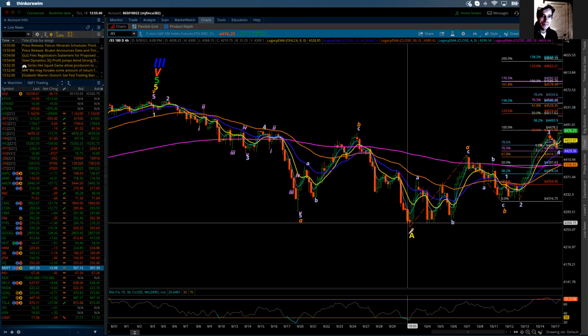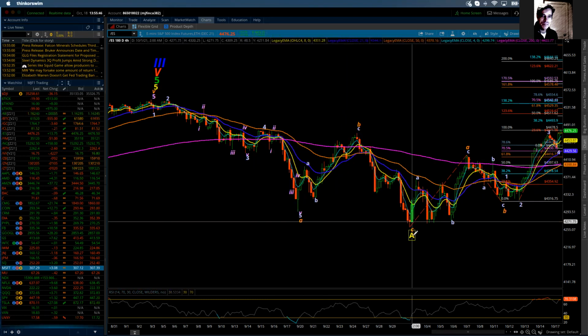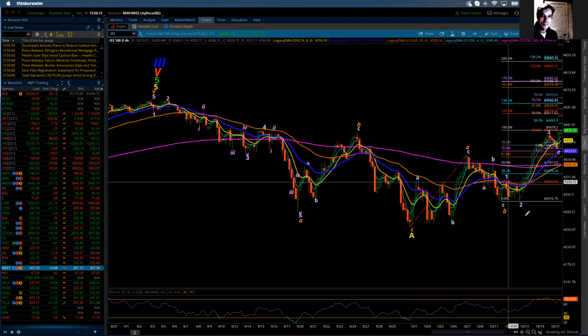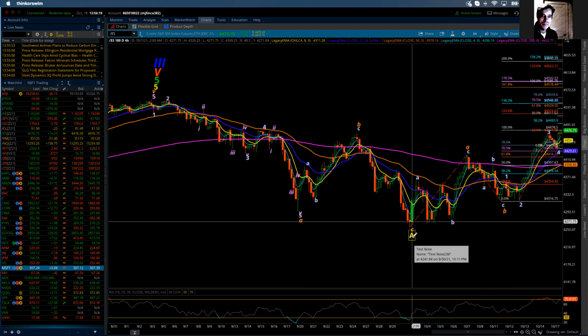We got the initial 5 down that formed a minor A, a B, and a C to form the intermediate wave A. Now we are tracing out and forming an intermediate B wave. What can that B wave really hold for us? Right now we've labeled it so that the A and the B wave of this larger B wave are complete, and what we're in is wave C of B. So it's a minor C wave within an intermediate B wave.